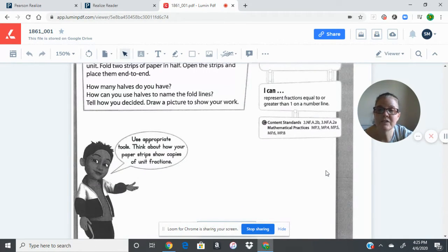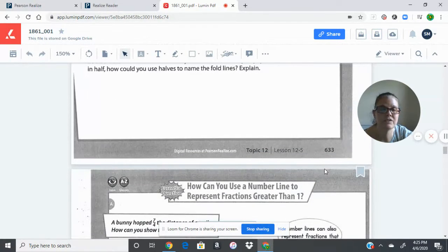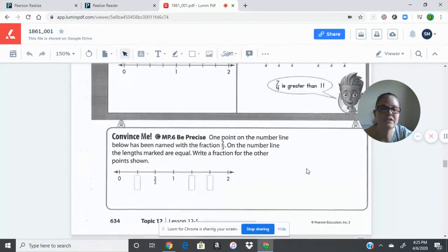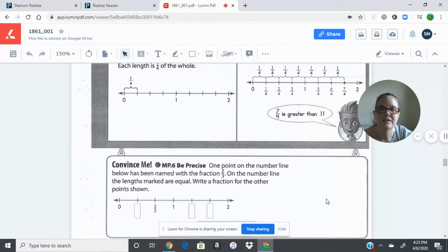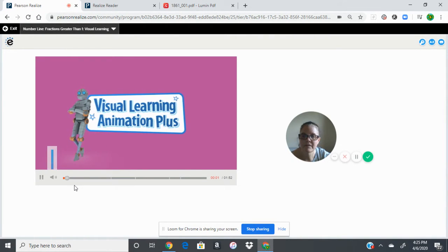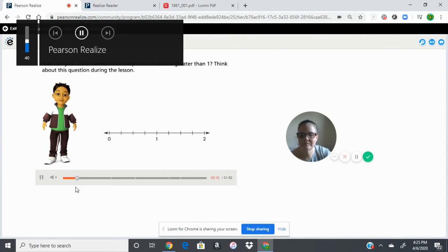All right, we have an Envision lesson today. This is the first page for lesson 12.5 on page 633. So we're going to actually work on page 634. I'm going to go over to the video and we're going to watch that like we usually do. How can you use a number line to represent fractions greater than 1? Think about this question during the lesson.